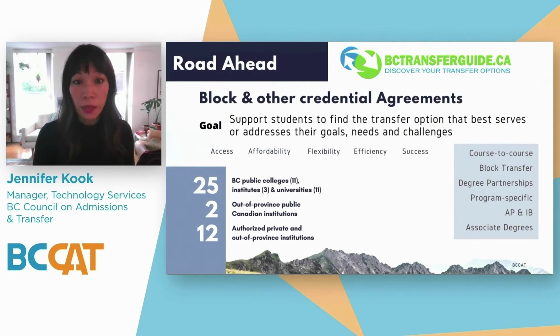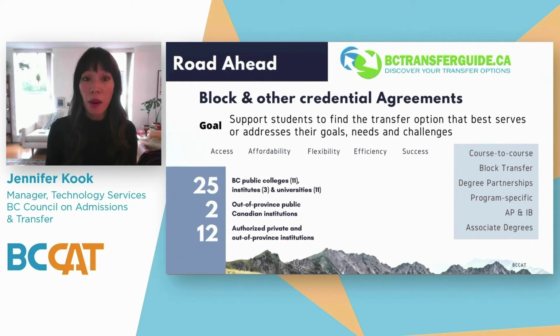We have a lot of different PSIs out there, our partners in the transfer system, and you can see the numbers listed there on the slide. They each likely manage these types of transfer agreements differently. Some may have systems and workflows and processes in place, but that may not be the case for every institution. And so there is a knowledge gap there for transfer students that are seeking this type of information.